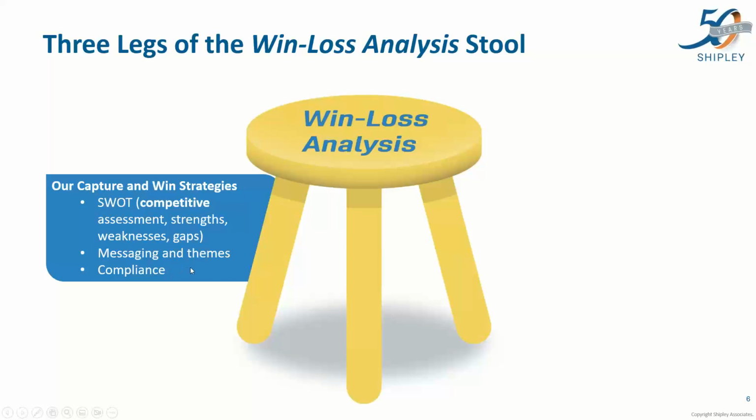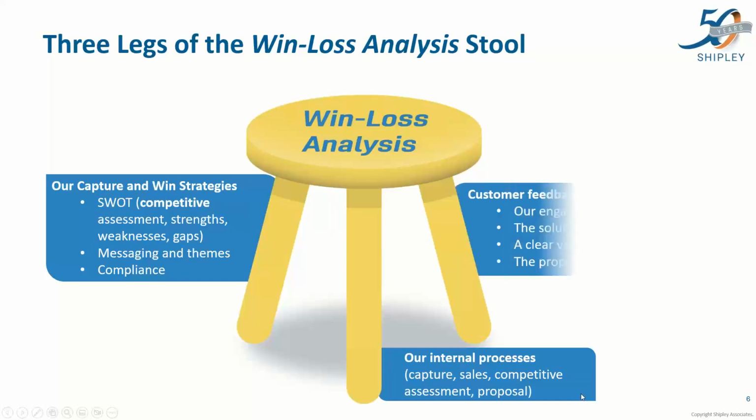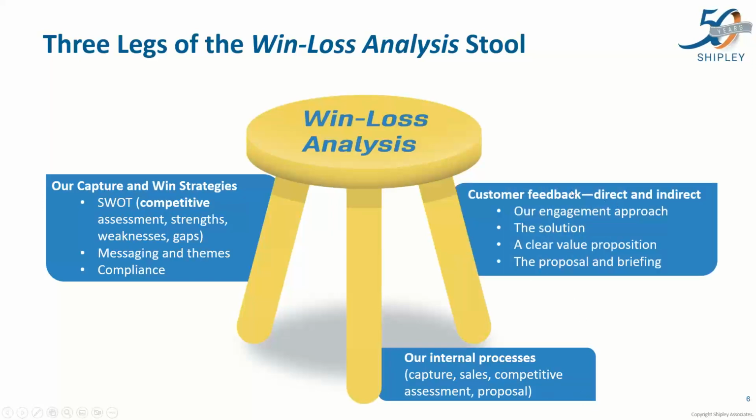What about our messaging, our theme statements, our visuals, our graphics? Were we 100% compliant on what the customer asked for? The internal process, the capture, the sales, competitive assessment and proposal, and the all-important, this is where too often we fall short, we meaning business development professionals, in getting that customer feedback, direct and indirect feedback.